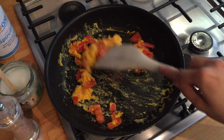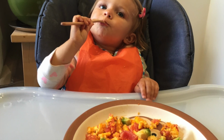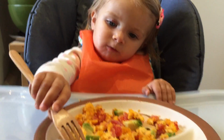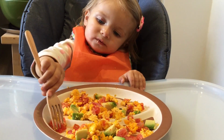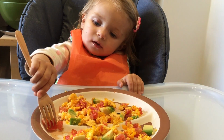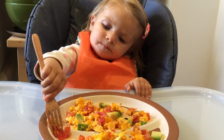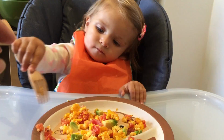Again, another super easy meal. It really doesn't have to be difficult to make it tasty for them. After I finish with a frying pan, I chop up a few fresh avocados and mix them into her plate and just let her sit there with a fork and go for it. It usually takes a little while to go through it and a lot of play, but she does end up eating the whole plate, and the main thing is she doesn't seem to ask for anything afterwards.